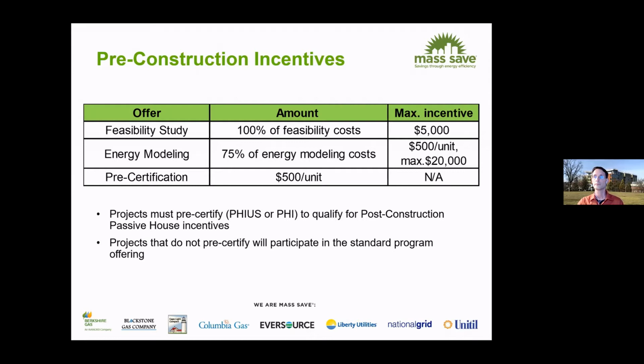Once you've made it through your design process, you have your project documents prepared to meet the Passive House criteria, submitting through FIAS or PHI for pre-certification. Once you receive a formal pre-certification from one of those third-party certifiers, then you will receive a flat $500 per unit at that point. This is also a gateway, so pre-certification is a requirement to continue down the Passive House incentive path. If the project does not pre-certify, then we will be transitioning back to the standard high-rise path.